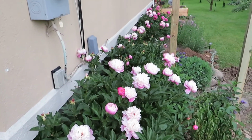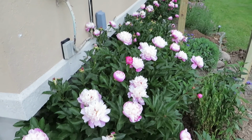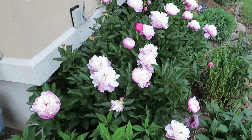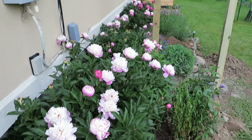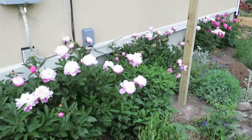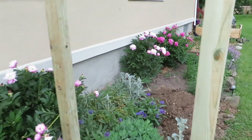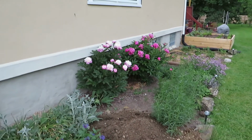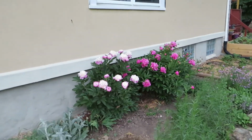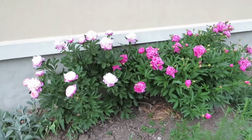In terms of pests, deer don't touch them. As I mentioned, we have a lot of deer pressure here. That's why you see these posts. We're in the midst of finishing our deer fence. Now our entire backyard will be fenced in all the way around, actually most of our yard. But peonies are something you don't have to worry about. Deer aren't going to mess with them. I'm not sure if they're actually poisonous to deer or anything, but they've never touched them, and I've never read about deer eating peonies or anything.